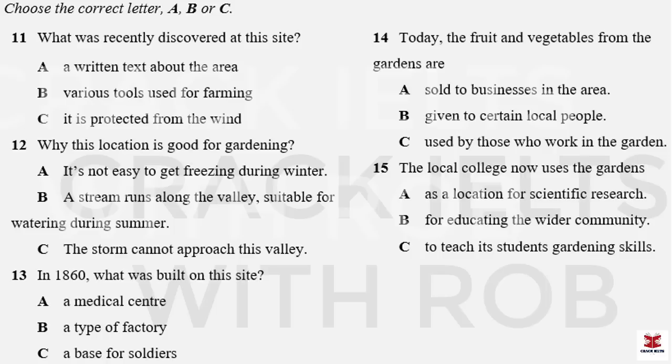Well, recently, we made an interesting discovery at the garden. Before, we didn't know much about the history of this site. We only had a few documents and records. Then we found some ancient implements, like spades and forks, for digging. They were buried in the earth. Experts say these are at least 1,000 years old. So people have been using this land for growing produce for a long time.